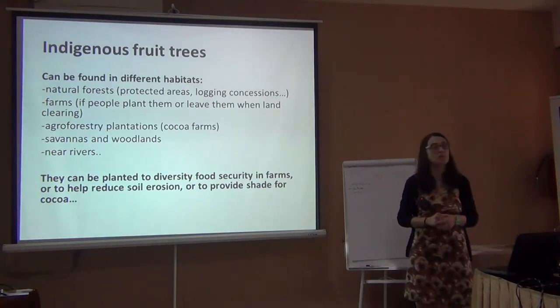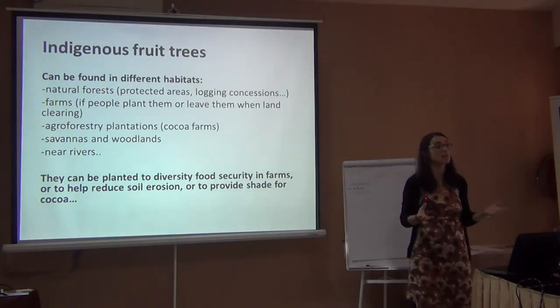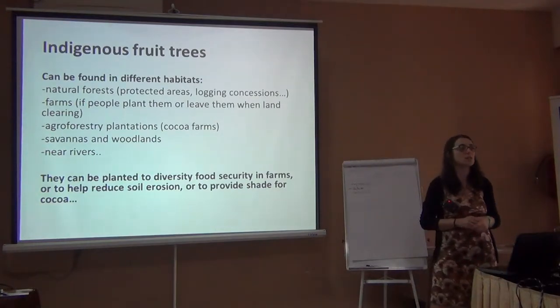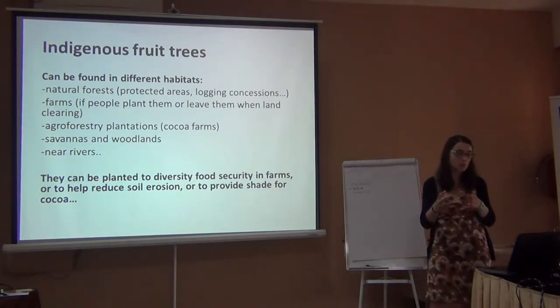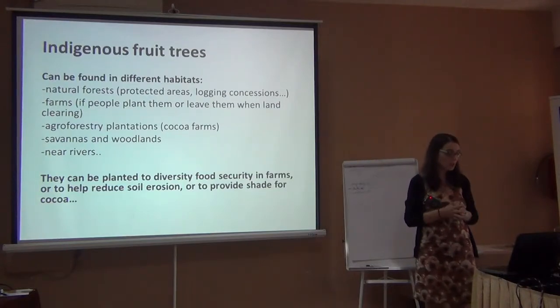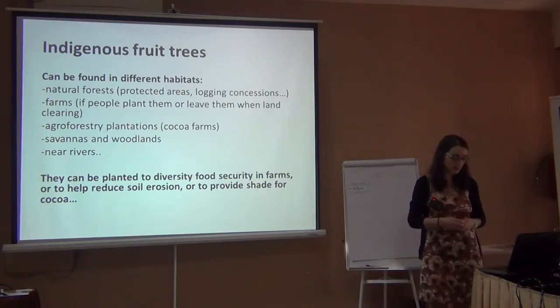They can be found in different environments, and in some areas people are starting to cultivate them in their agroforestry, keeping them in the farms. On the farms, there's an interest in using indigenous fruit trees because they can help reduce soil erosion. They can also provide shade. It depends on the crops we have. If we have coffee or cocoa, we might be interested in having these trees that provide shade for our crops.